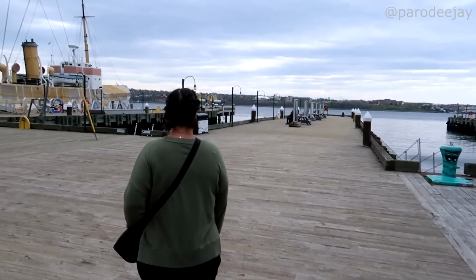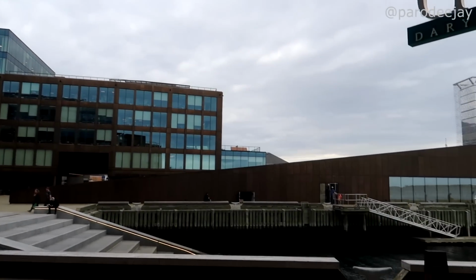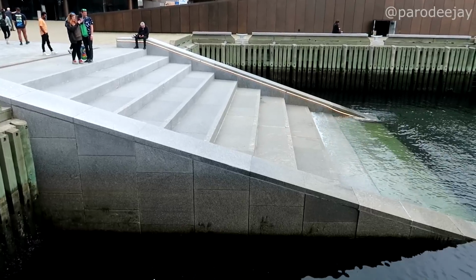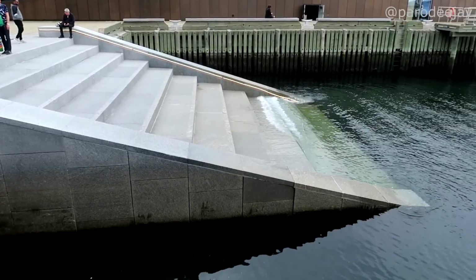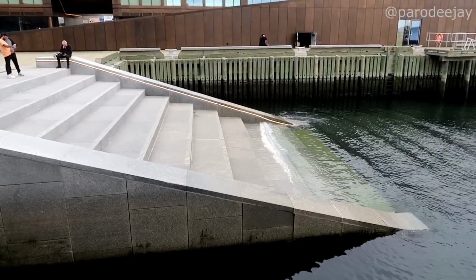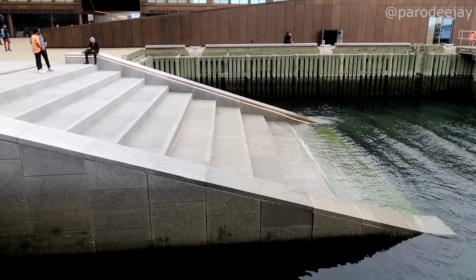Yeah, that's what I said. Well, I don't know that we've technically ever strolled down this far, so let's see what we can discover. They have got steps down. You could get off of there and snorkel. No, I really don't know what this is for. I'm assuming you literally could get in there if you wanted to, but not today.